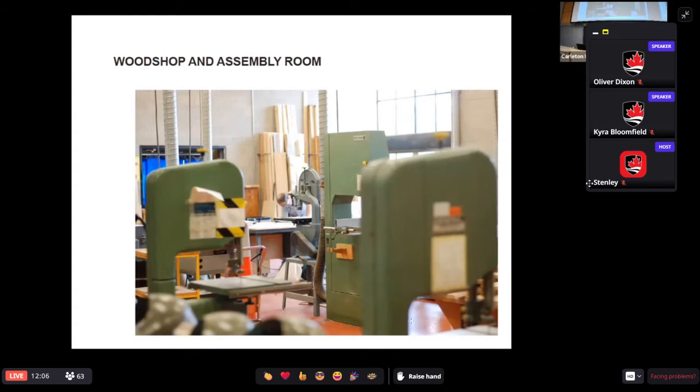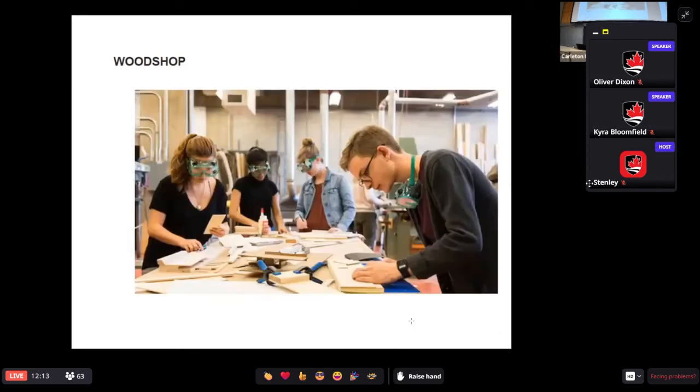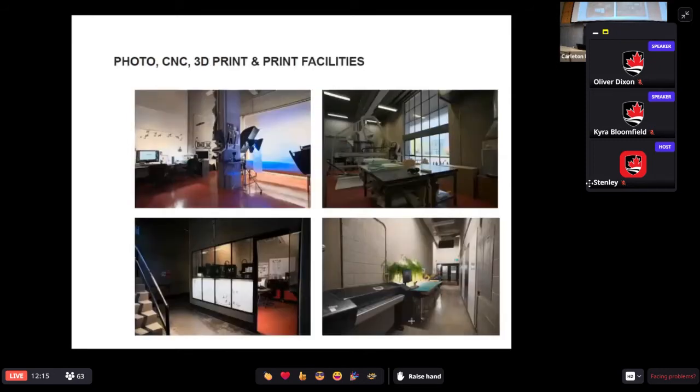We have welding rooms, we have metal bending, we have wood shops, and then we also have increased, so that here you see a couple of students working on their project. We have photo labs, CNC mill machines, 3D printers, and we have a full print shop. We also have laser cutters as well.